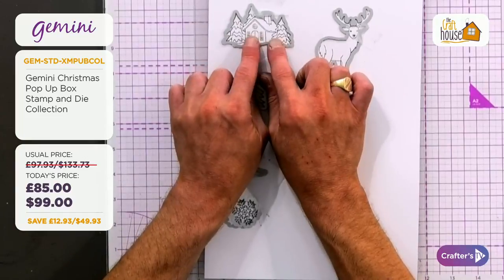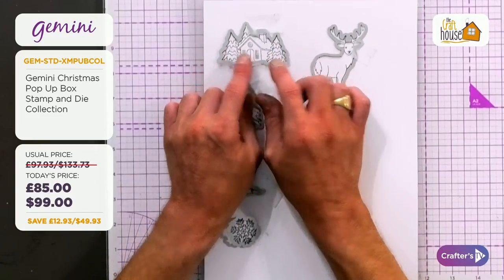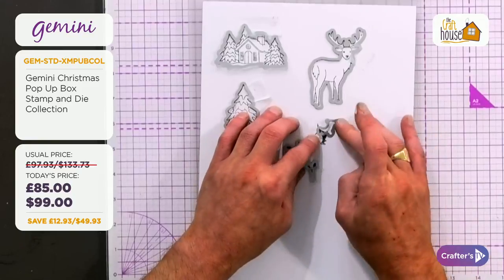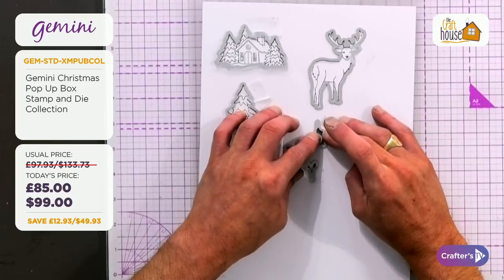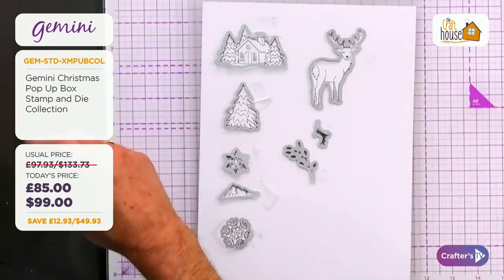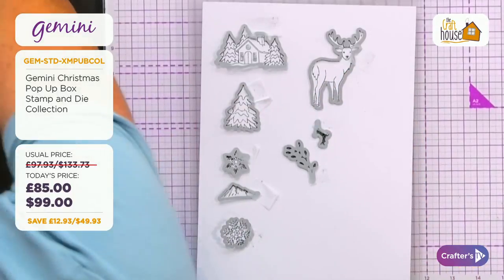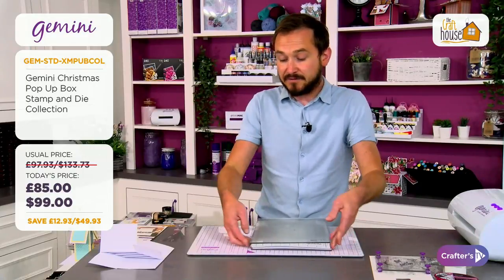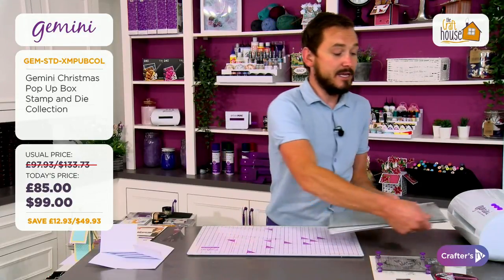Even these trees here, snip them out if you so want, and then just build them up as well. Layer them up. You don't just have to pop them onto your pop-up box flat. Nothing stopping you from layering them and creating a bit of decoupage. Maybe add a doubled layer of acetate just to give it that bit of strength, just to hold it up. But, you know, so much fun.